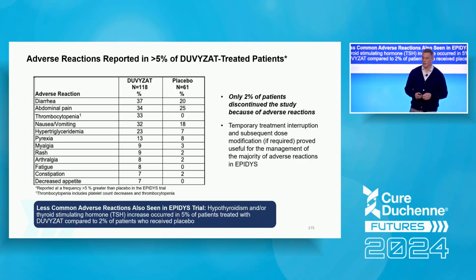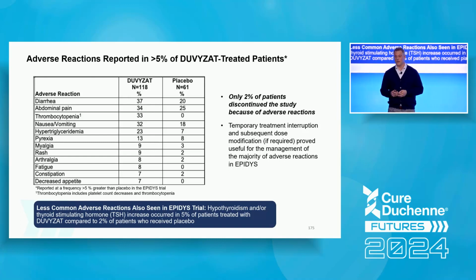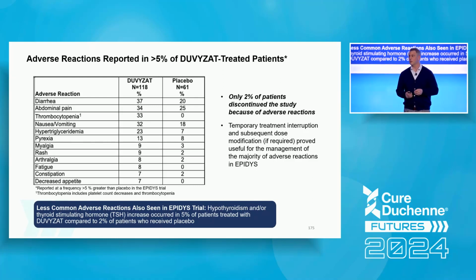So moving to safety, I want to highlight the key adverse events that we saw that were over 5% in individuals treated with Duvastat compared to placebo. I'll start off the top of the list: diarrhea, abdominal pain, thrombocytopenia, nausea, vomiting, high triglycerides, and fever. So a couple of points here. First, most of these adverse events were mild to moderate in severity. Second, 2% of individuals discontinued the study due to adverse events. And then finally, temporary treatment interruption or subsequent dose reduction proved useful for the management of adverse events for the individuals enrolled in the study.